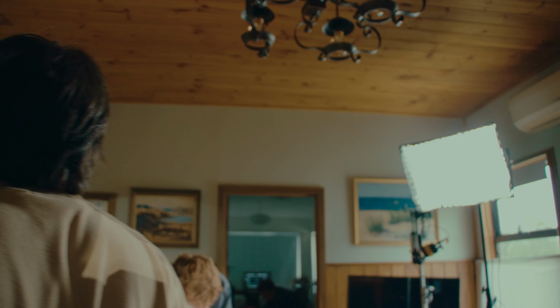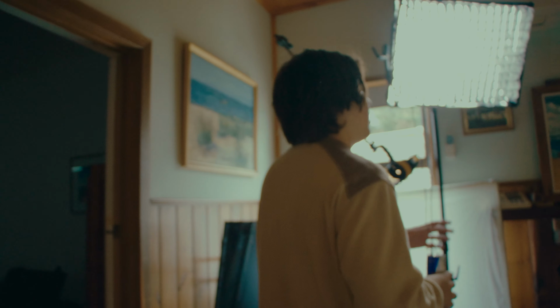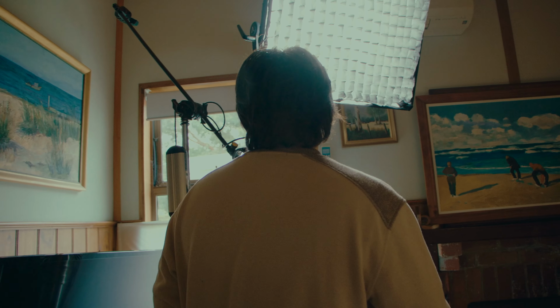This Aperture Nova here, that's gridded, is just giving a nice soft light. We're just filling everything in. And we've got this little sneaky Dito here, pushing into that door there. That's basically finishing that line of light, so it's giving the shape to the rest of the scene. Yeah, that's the light.